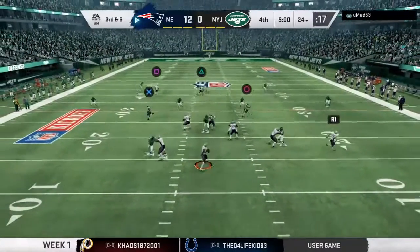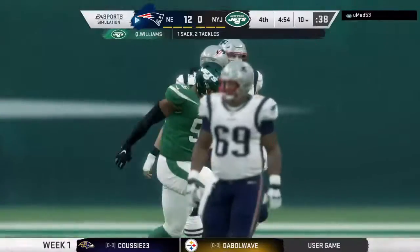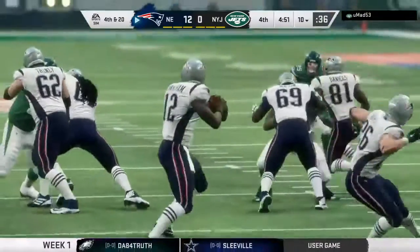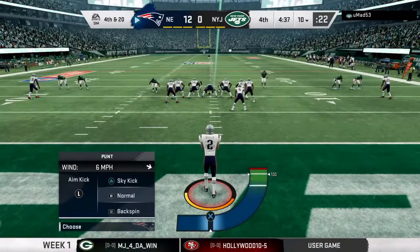Out of the gun here, it's Cunningham. Now the pressure comes and he goes down just inside the 10, back at the 9. Quentin Williams gets in there to drop him for a loss of 13 yards, and it's also 4th down now.